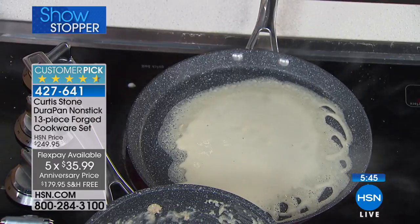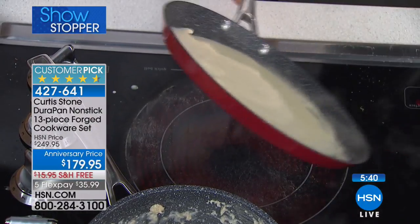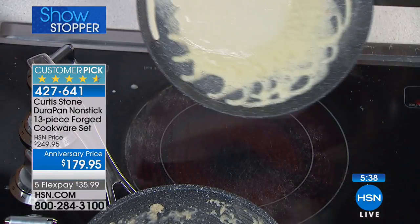Oh, nice. And the cake pans. Oh, and you're going to love that too. Oh, my God. Well, I already have them. I've had them for a while, and I bake all the time. I just made pumpkin muffins this week.